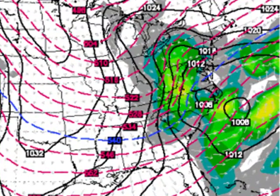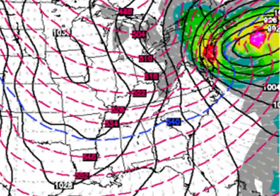This is again the 0Z run where you had low pressure, actually a couple of them near the coast, and that's a quick rain changing to snow scenario in some locations of the Carolinas Sunday night, and then that turns into a big winter storm for even the big cities of I-95 on the 0Z run of the GFS.